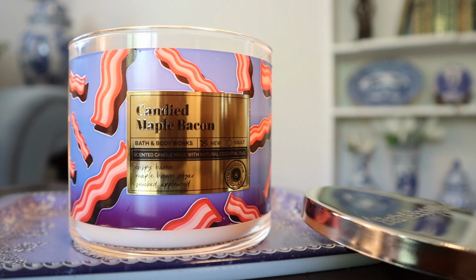It really smells like candied maple bacon. It's just weird how sometimes you'll get more of one version versus the other, but by the time it develops after 30 minutes, it's definitely a full-blown bacon fragrance, and then all the other notes that I listed come after that.